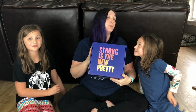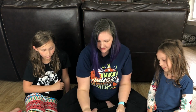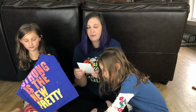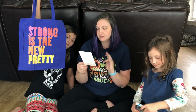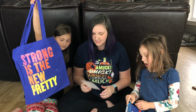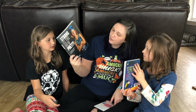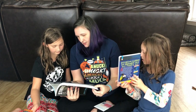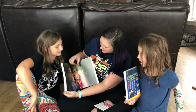Strong is the new pretty. All right. Let's start pulling stuff out of there. Discover and celebrate your independent, wild, silly, and powerful self. Based on Kate T. Parker's best-selling book, Strong is the New Pretty, this guided journal helps girls celebrate being themselves. Oh, and we also have the book in here. Strong is the New Pretty, a celebration of girls being themselves. Look at it. So look, it's awesome pictures of little girls doing big things.